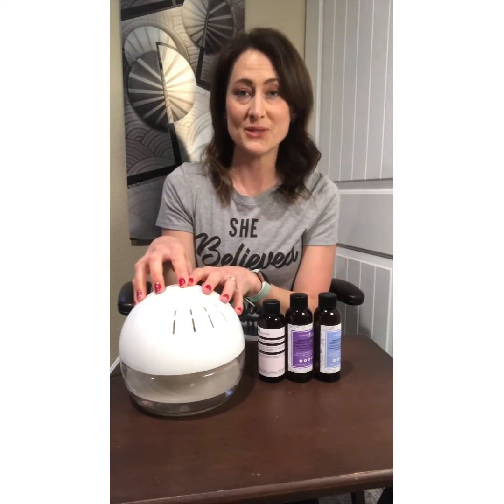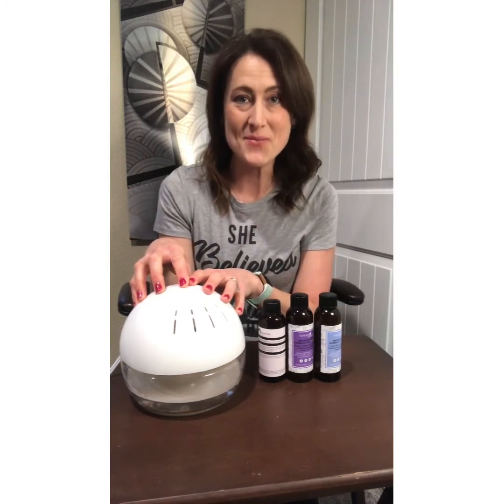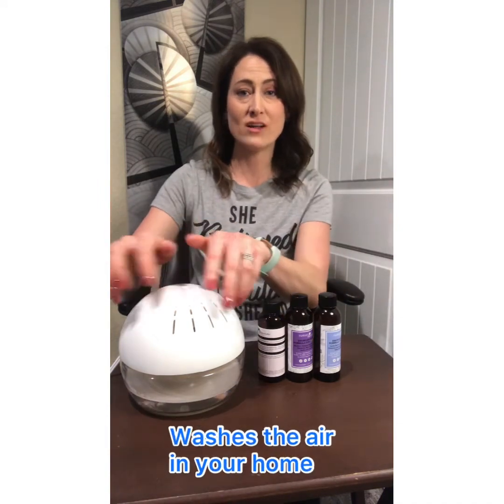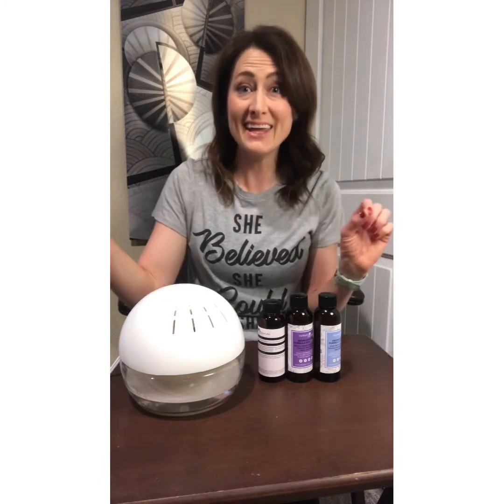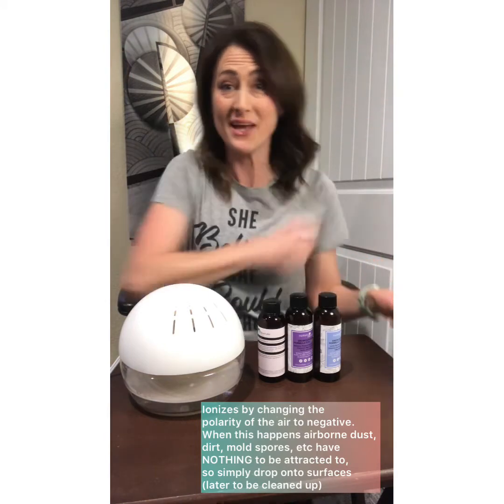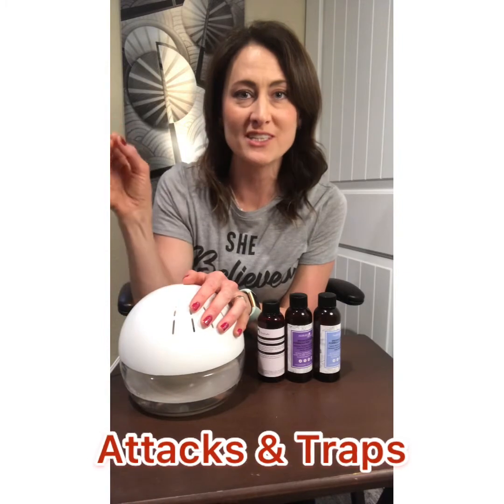So what this will do is it literally takes the air in your home and it washes it, comes in through this hood, filters it out, cleanses it, returns it back into the air, the same humidity that it withdrew, and it depolarizes those polar particles so they just drop to the ground later to be vacuumed up. And because it attacks and traps all those particles in your air, it works fantastic as a deodorizer.